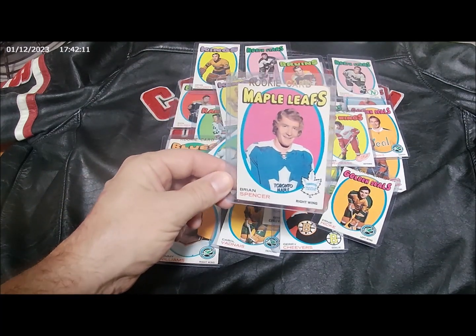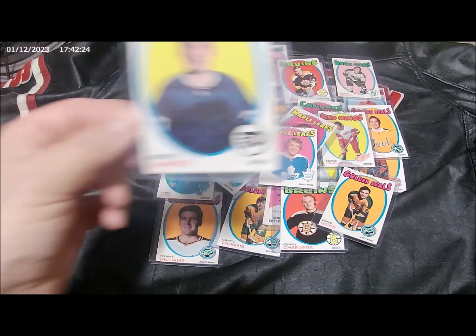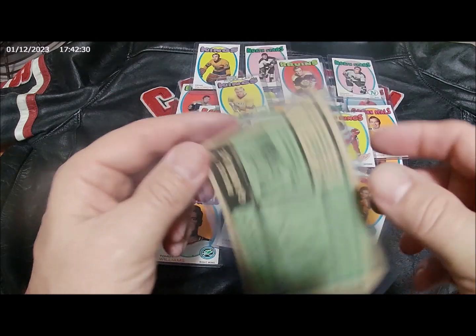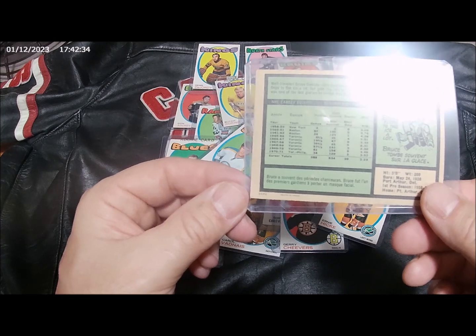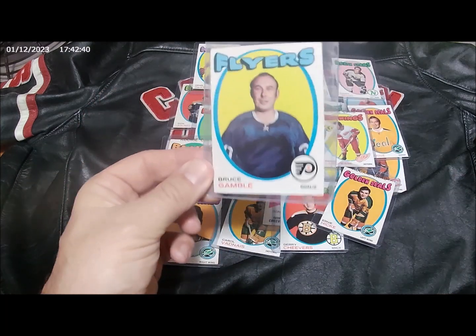I think losing his father like he did sent him over the bend. Next up, we have goalie for the Philadelphia Flyers, Bruce Gamble. He is wearing a Toronto Maple Leafs jersey. It's been heavily airbrushed out. He'd spent time in New York, Boston, Toronto, where he got a Stanley Cup ring, I think. Then Philly. Other than that, I don't know much about him.